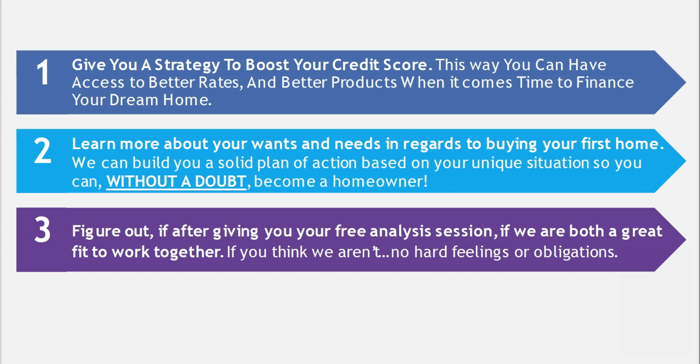Number 1, give you a strategy to boost your credit score. This way you can have access to better rates and better products when it comes time to finance your dream home. Number 2, learn more about your wants and needs in regards to buying your first home. We can build you a solid plan of action based on your unique situation so you can, without a doubt, become a homeowner. And number 3, figure out, after giving you your free analysis session, if we are both a great fit to work together.